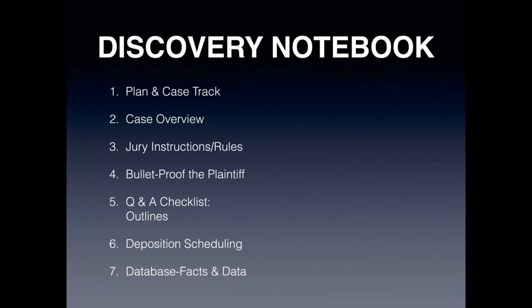Next, we cover the jury instructions or rules. I'm going to talk more about that in detail, but we sincerely believe that at the beginning of every case, you should research the applicable jury instructions and other rules. The bulletproof in the plaintiff portion is a comprehensive approach we take to preparing all of our clients for deposition. It's either one full day or two or three partial days that we spend with clients prior to the deposition.